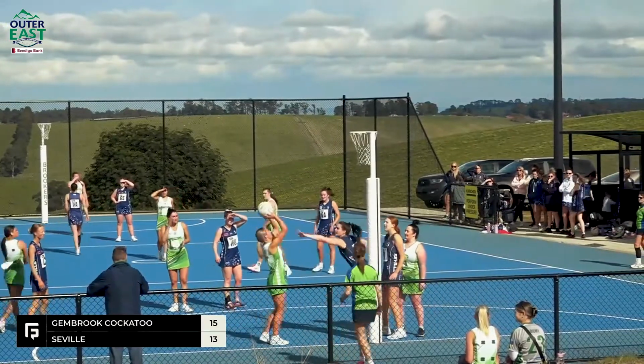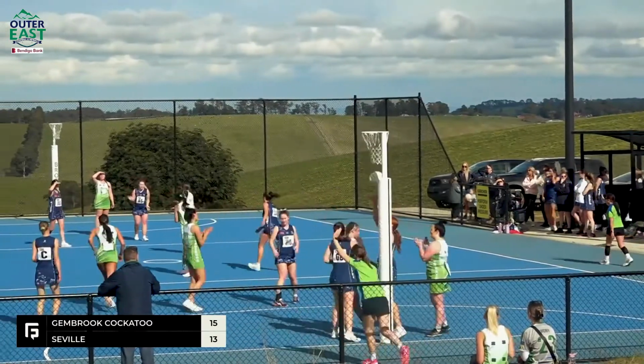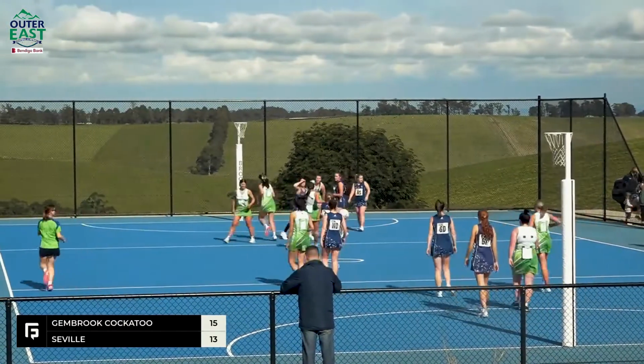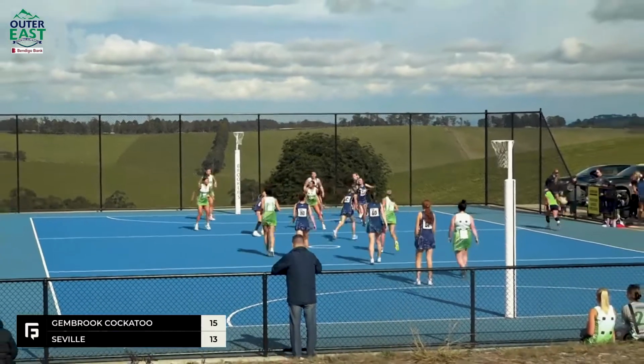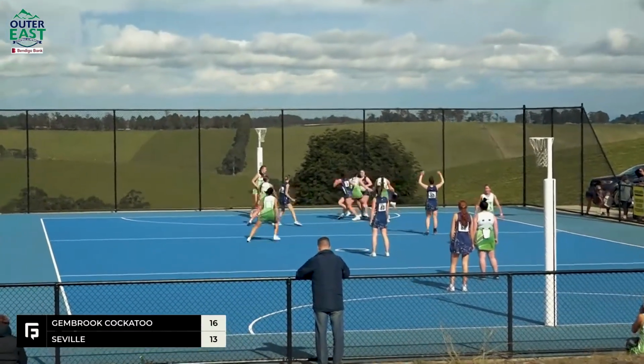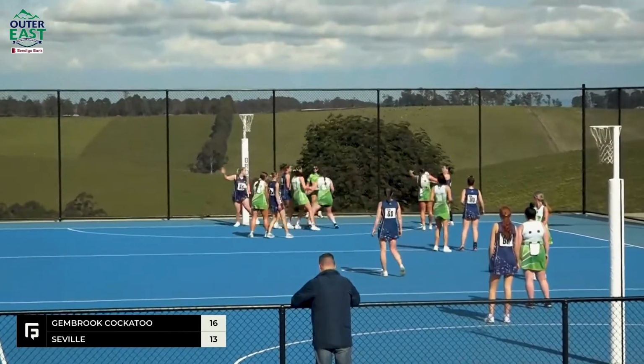Good pass to Ingram. So this to bring it back to 3 goals. And she does just that, Chelsea Ingram. 16-13 the score here, the way of Gembrook Cockatoo. Cleo Mini with the ball in the centre. A short pass that time, and that worked out pretty well. So just working the ball around here for the time being.